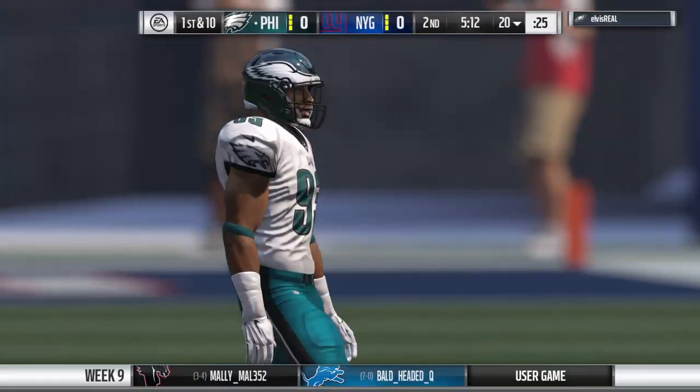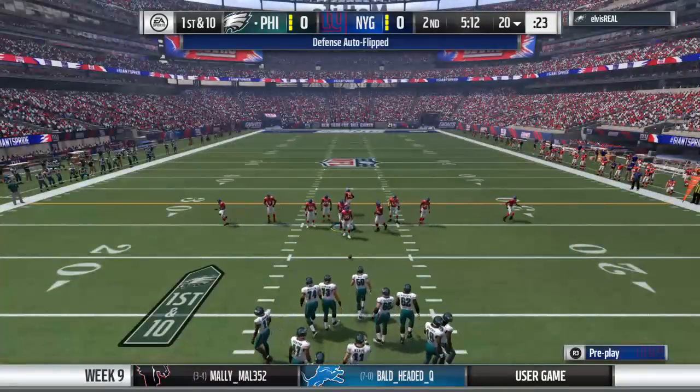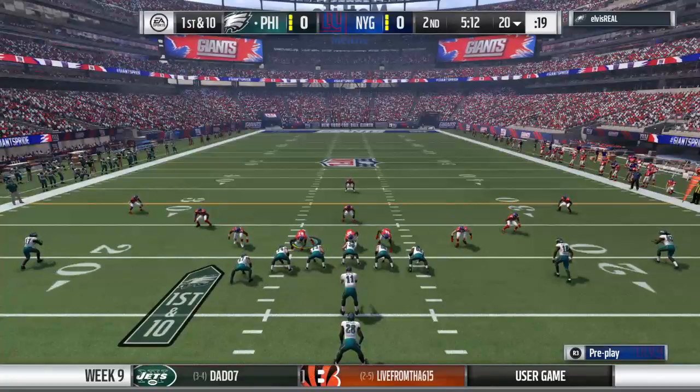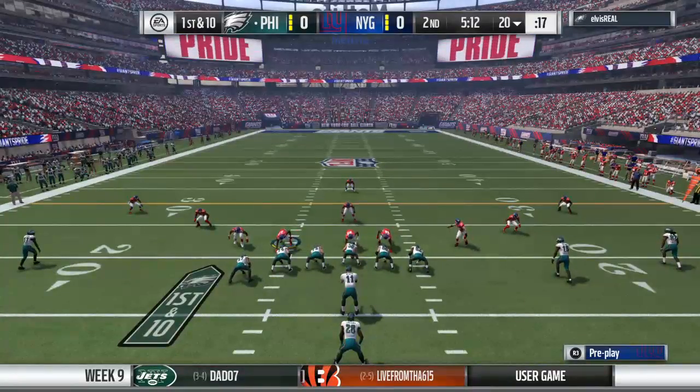Hey, a simple tip of the cap, a nod of the head to the defense. Congratulations, you got us last time. But you didn't hold us the whole time. We got down to position. We were able to be in position to score.